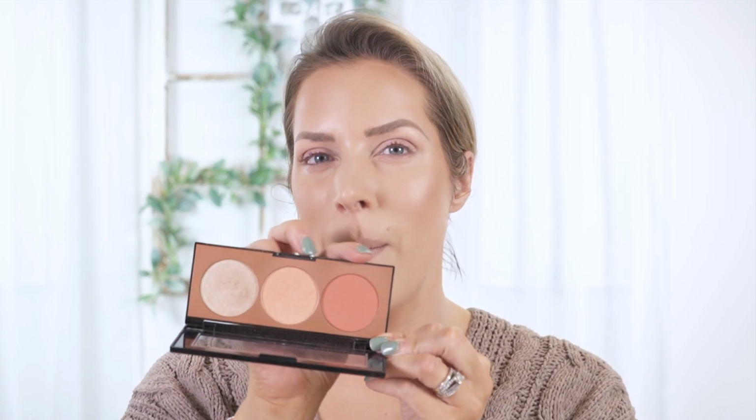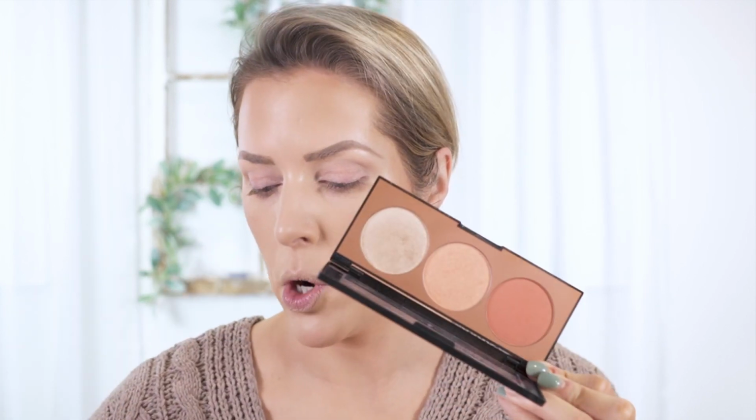Which is something that I just realized must be being discontinued. Hopefully it is still available when this video goes up, but it is the Sephora Trio Face Palette, and I sung this face palette's praises a lot when I first got it. The blushes, especially, I mean, the highlight is really pretty too, but I love these two blushes. One is more of a matte, and then this one has a little bit more shimmer in it. So what I like to do is mix the two of them.